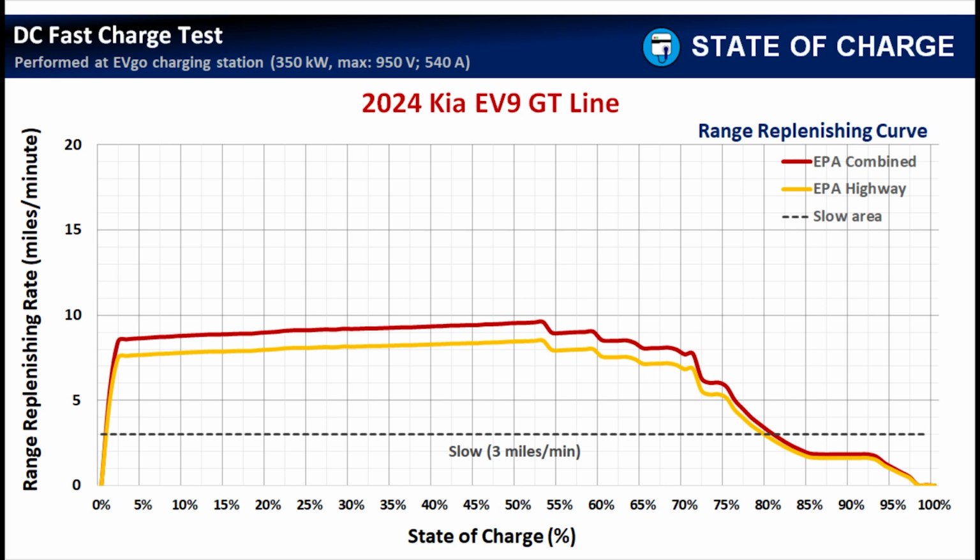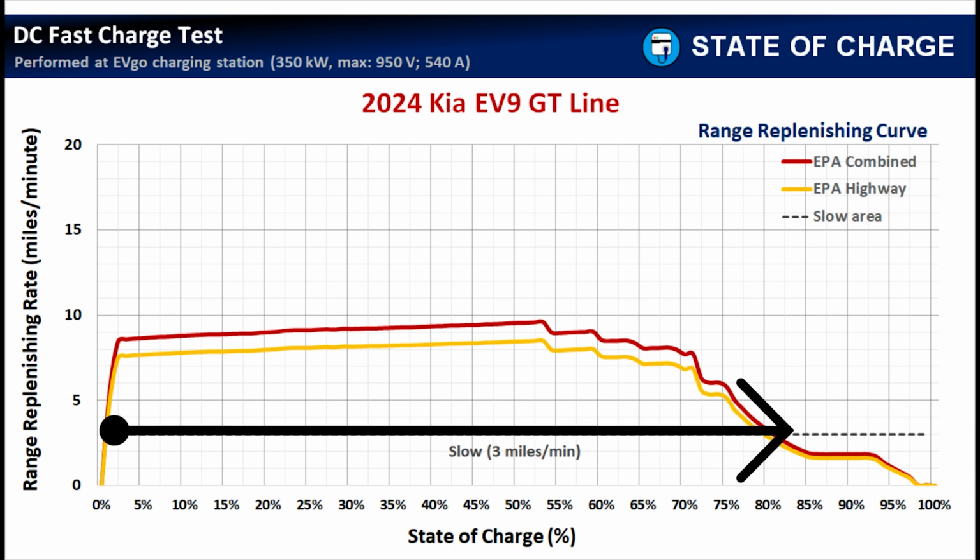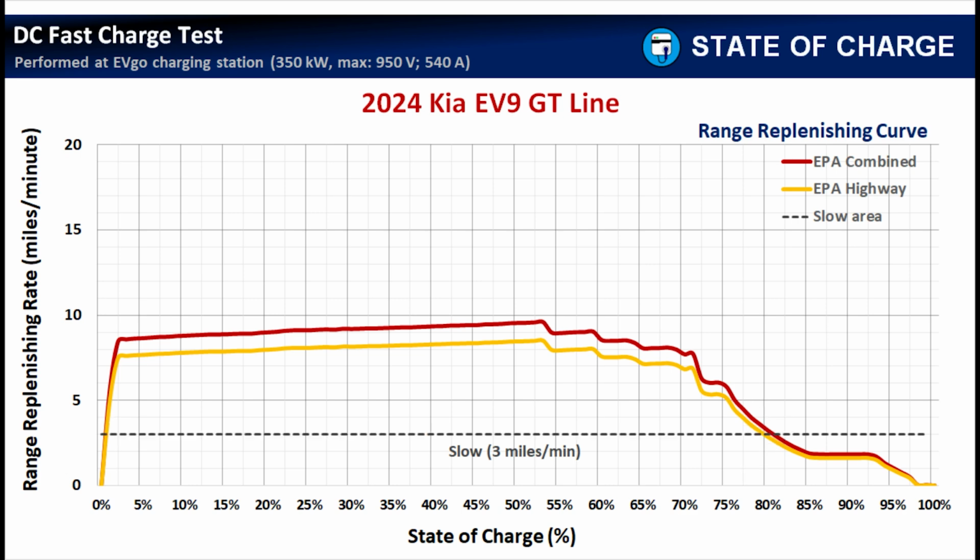And you can see here, I have this dotted line here where I say slow is less than 3 miles of range per minute. I don't think you should be sitting at a DC fast charger. It's just a total waste of time. You can see that happens right around at the 80% state of charge point. So this holds true that after 80%, you really shouldn't be continuing to charge on a DC fast charger.